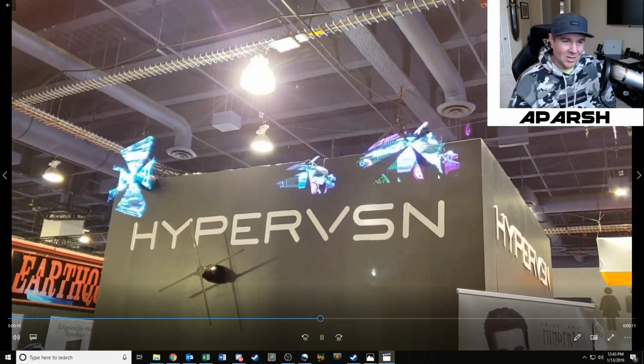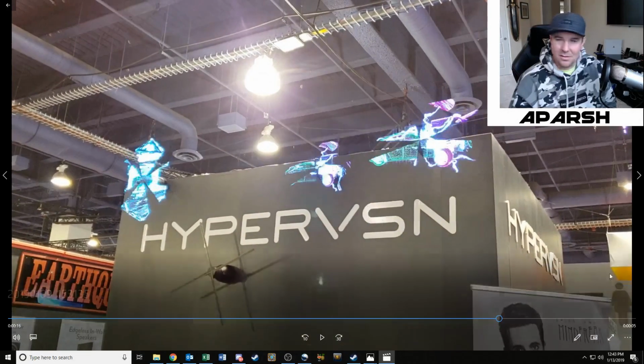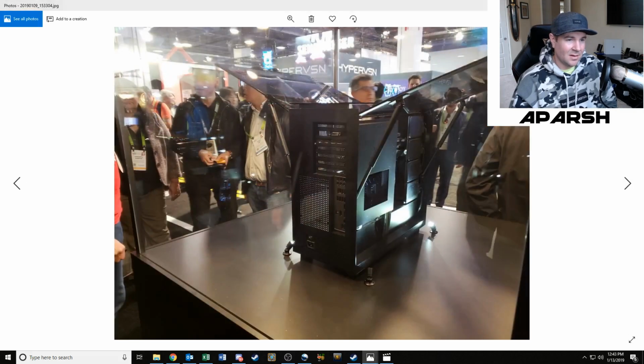It doesn't show up on the camera. It's not the same as looking at it in person. This is the new Razer case. It has gull wing doors. Got a couple different angles of this. This is the back side. This is the other back side.